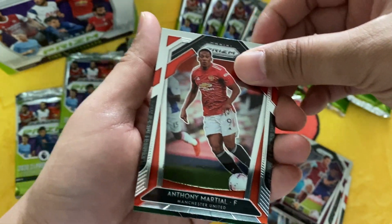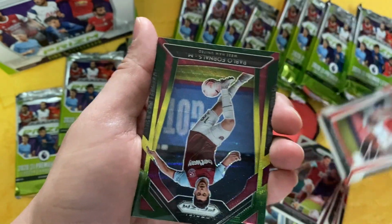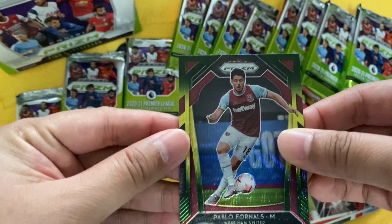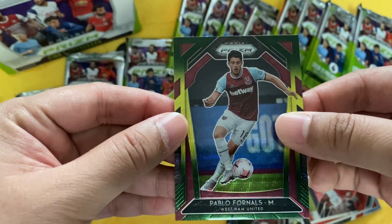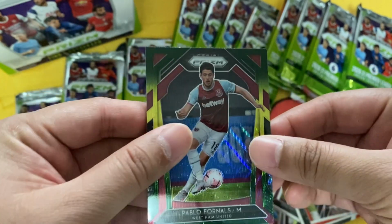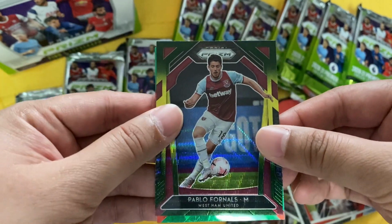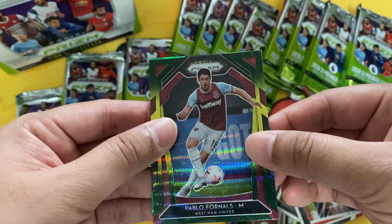Okay, looks like we have a coloured one. So what do we have? Paulo Fornells, West Ham United. Paulo Fornells, midfielder. So these are the multi-colour parallels. It's non-numbered, and look what's behind, we have something that's green. Not sure where it should go.